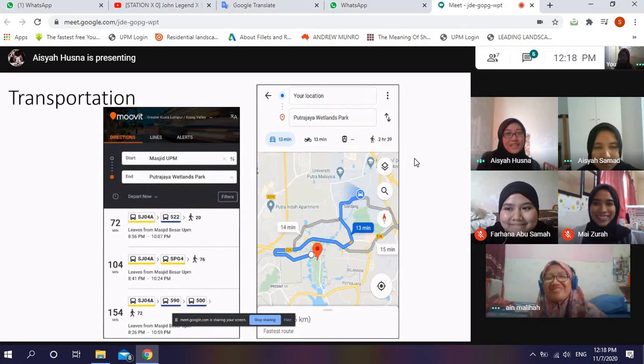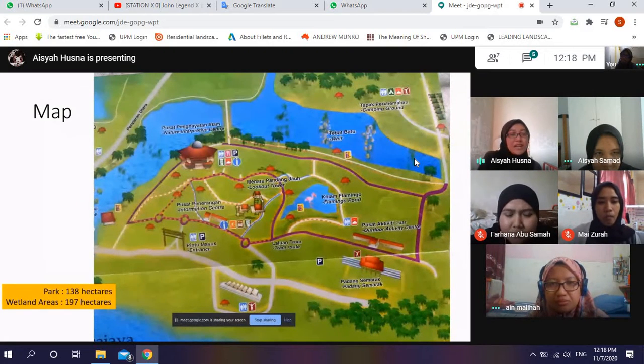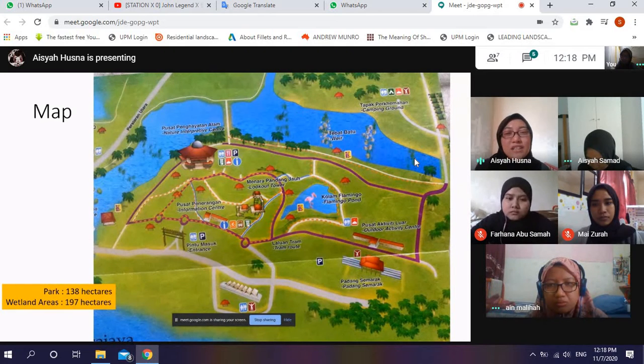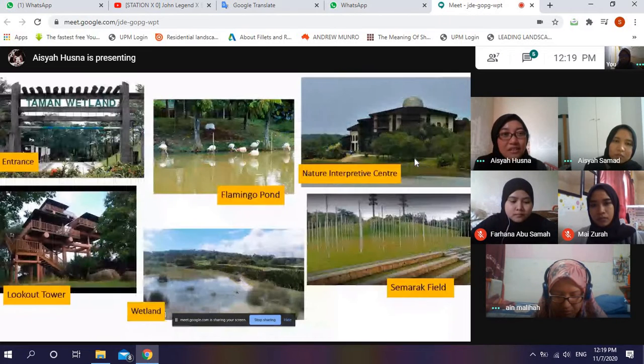Okay. And then, this is for the wetland park. It is 138 hectares. And for the wetland area, 197 hectares. There you can see there are different facilities and different components in that park itself, which is suitable and interesting for various uses, like the Nature Interpretive Center, the Lookout Tower, the Flamingo Pond, the Outdoor Activity Center and the camping ground. Okay, so these are a few pictures of the wetland park.